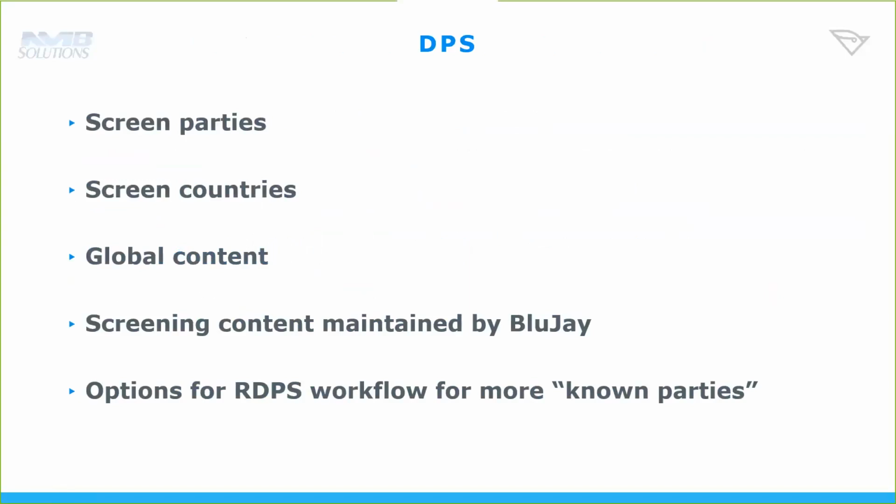This is truly a global screening platform, as it describes from a content perspective, but what's most important is it's really all about the content that we manage. So we do not have to go out to any third-party vendor and get content. You will see that this is all updated and in the full control of NMB and BlueJay. So that is a differentiator in the marketplace, so you know you're getting really up-to-date content. You're not relying on external parties to update that content to then get it.